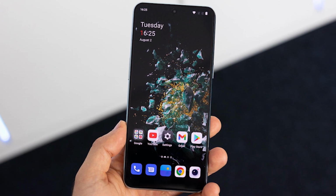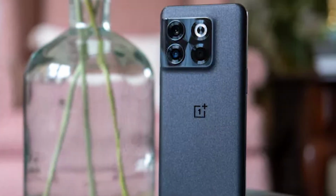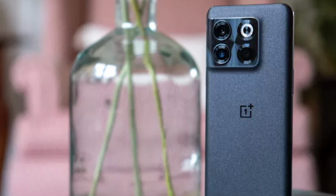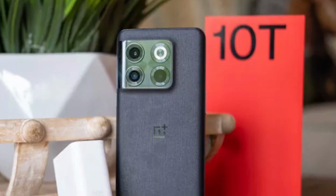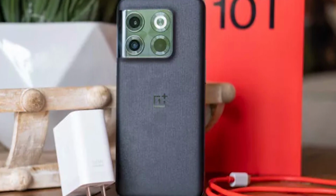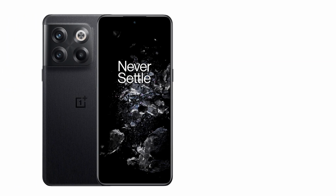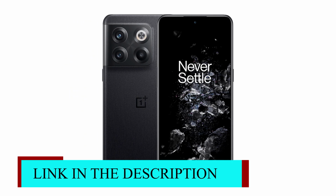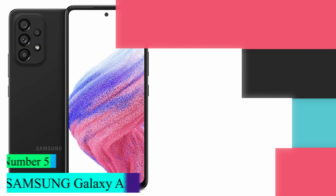The 10T uses the new Qualcomm Snapdragon 8 Plus Gen 1 platform, with either 8GB of RAM and 128GB of storage, $649, or 12GB of RAM and 256GB of storage, $749. The Snapdragon 8 Plus Gen 1 has a slightly faster prime core than the Snapdragon 8 Gen 1 chip, 3.2 GHz versus 3.0 GHz, but its major advantages pertain to power consumption and heat management. With a top-of-the-line processor and the fastest charging battery you can get in a phone, the OnePlus 10T delivers terrific performance for its price.